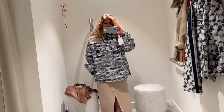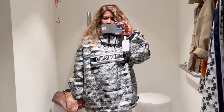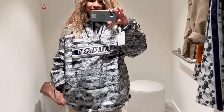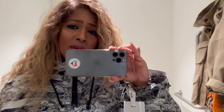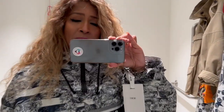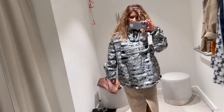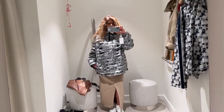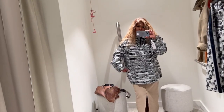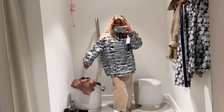So I think for me, I would need an extra small. What do we think? And they don't have an extra small. They have this in small, but this is the only one they've got left. So can you put some comments below and let me know what you think? Do you think I can get away with this being the size it is? Excuse the skirt, I'd wear it with jeans. But look, if I move around, I just feel like the arms are a bit big.